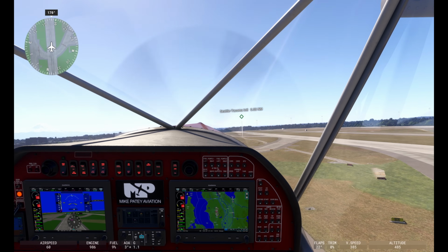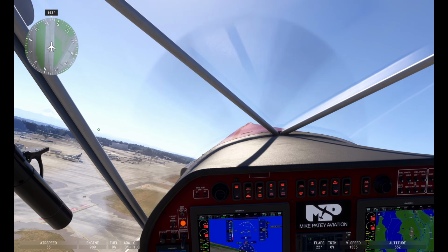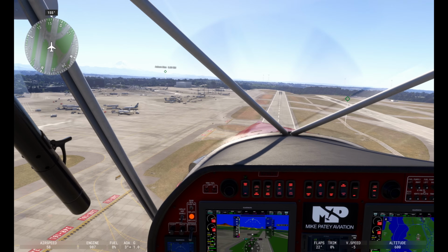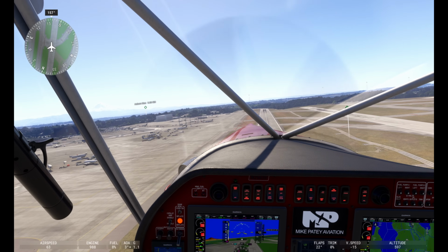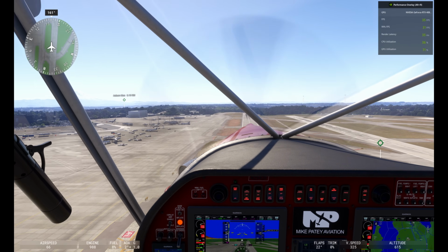Now, this modification involved installing a powerful Pratt & Whitney engine, giving it power for high-altitude takeoffs and landings. I tried this flying over Sacramento, Seattle, and other places and wanted to really see how the scenery and the environment has changed in the sim.